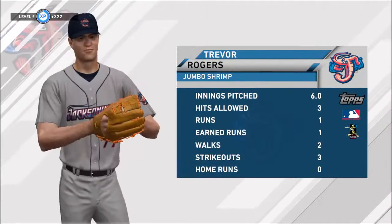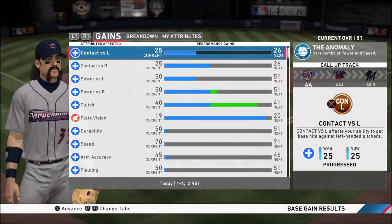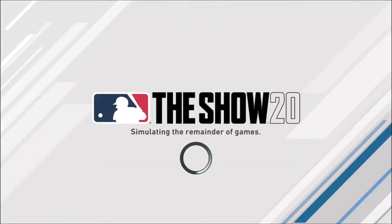This evening's game comes to an end. 5-4, the final tally. Jacksonville jumped out to an early lead in the first and never looked back. Jumbo Shrimp, 5 runs, 12 hits, 1 error. They left 15 men on base.